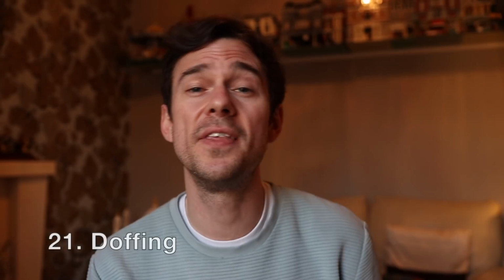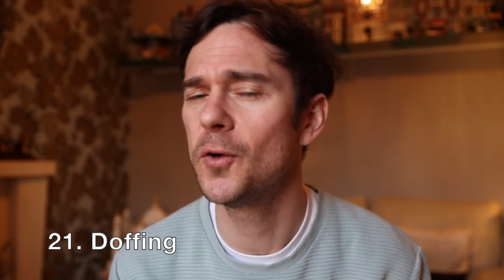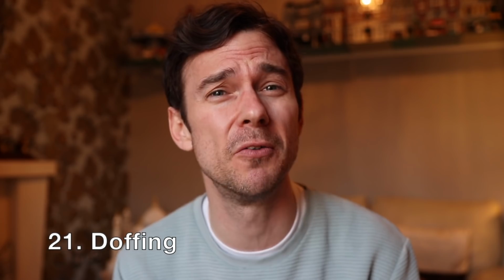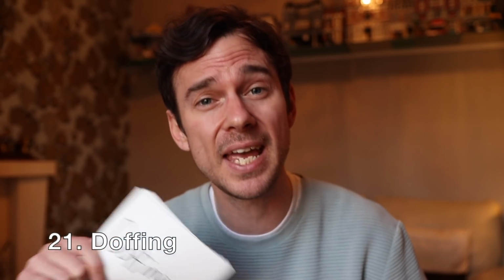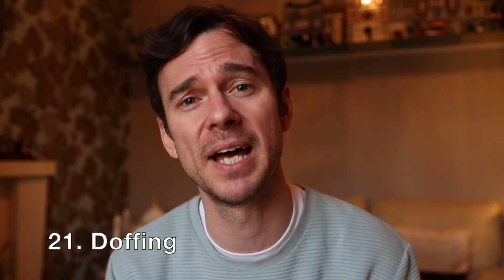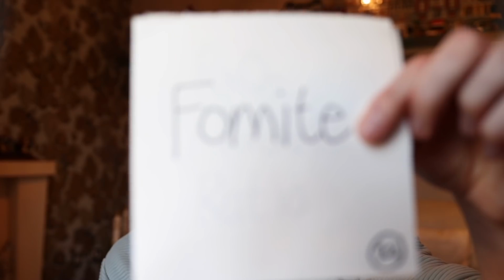Doffing. So this is a term used for taking off your PPE carefully. It's all well and good wearing PPE, but actually taking it off is also risky. So you've spent all your time with that patient, no doubt having all your gear covered in the virus. So taking the gear off must be done very carefully, slow and systematic, so as not to throw any particles up into the air so you don't breathe them in.